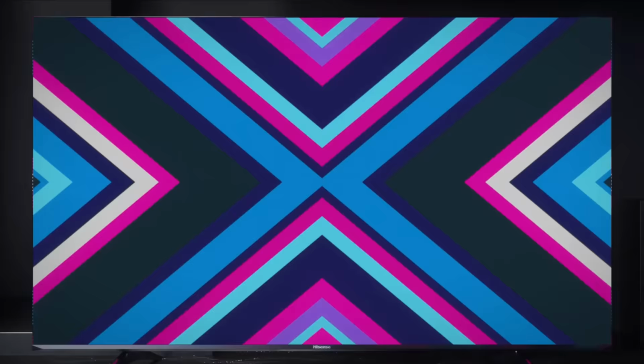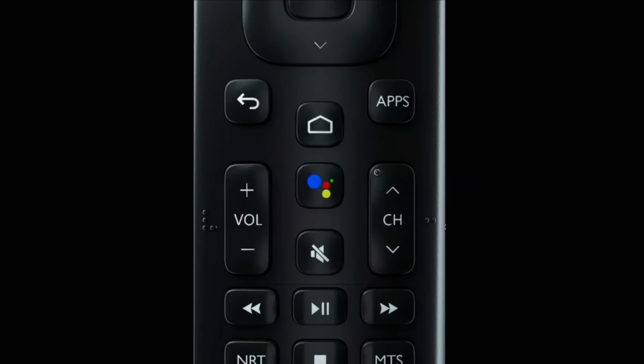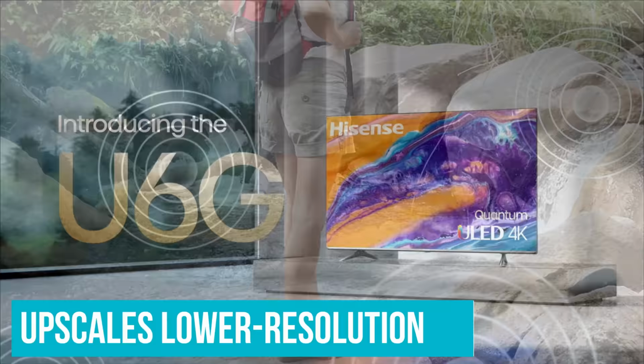If you tend to stream a lot of content, you won't have to worry about getting an external streaming device because the built-in Android TV has a ton of apps available to download. Even if you watch content from a cable box, the picture quality is good because it upscales lower resolution content without any issue. It's also impressive when watching movies in dark rooms because it displays deep blacks with outstanding black uniformity.